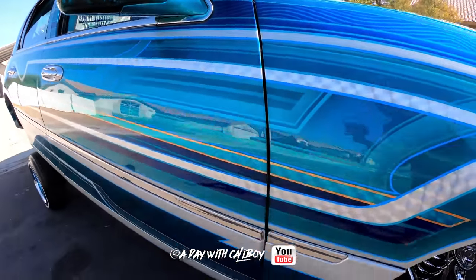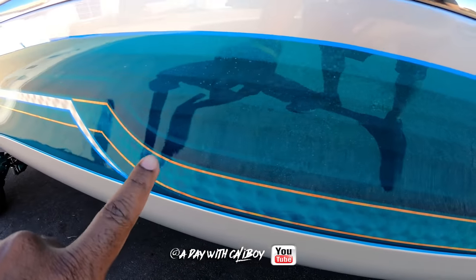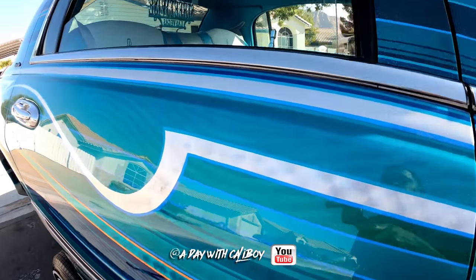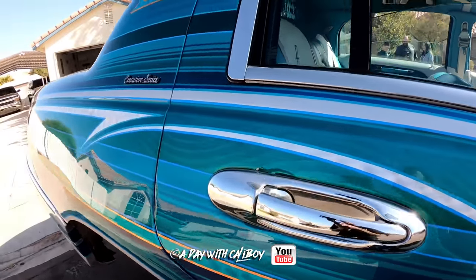Some sick airbrushing. Man, I love that whenever this right here, all the different fade lines, that's so sick to me. Slow it down so y'all can catch that.